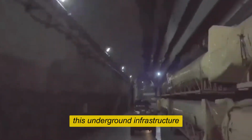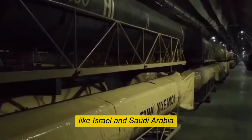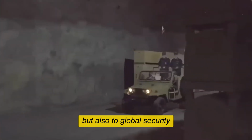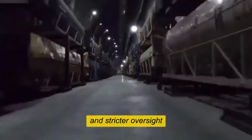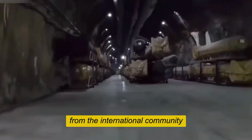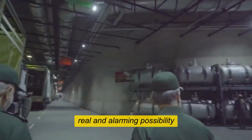This underground infrastructure poses a significant threat not just to regional rivals like Israel and Saudi Arabia, but also to global security. Without transparency from Iran and stricter oversight from the international community, the risk of a nuclear conflict remains a very real and alarming possibility.